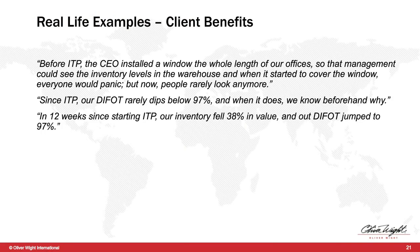Thanks, Todd, and thanks, Dawn. I just thought I'd put a couple of quotes from our clients and what they've found from the process. And the funniest one, I think, is the first one. Before ITP, the CEO installed a window the whole length of the new offices so that management could see inventory levels in the warehouse. And when it started to cover the bottom of the window, everyone would panic. But now, people rarely look out the window.